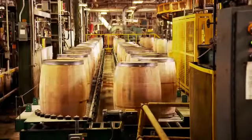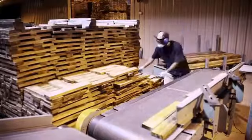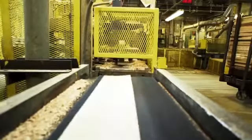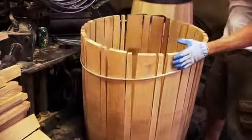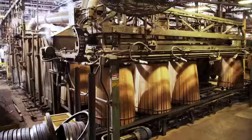And you know, what makes Jack Daniel's so unique is we do make our own barrels. Like the vats, the barrels are made of American white oak. They're constructed at a cooperage in Louisville, Kentucky. The barrels are formed from cut and planed wood. The wood is steamed so it's pliable, then it's shaped.